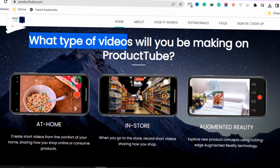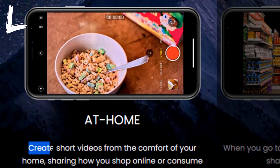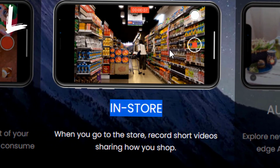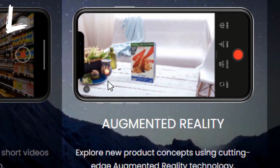Basically, there are 3 different ways to earn money on ProductTube. The first way is by creating short at-home videos, sharing how you shop online or consume products. The second way is about recording short videos when you're actually at the store, sharing how you shop. The third way is by exploring new product concepts provided by the app using augmented reality.